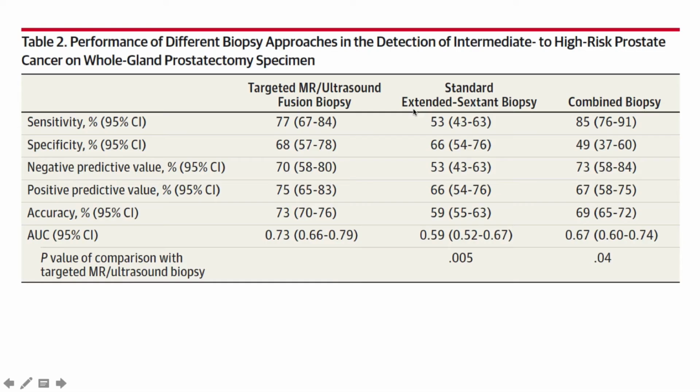When they looked at the sensitivity and specificity, the targeted biopsies performed better than the standard biopsies, but the combination is still better.